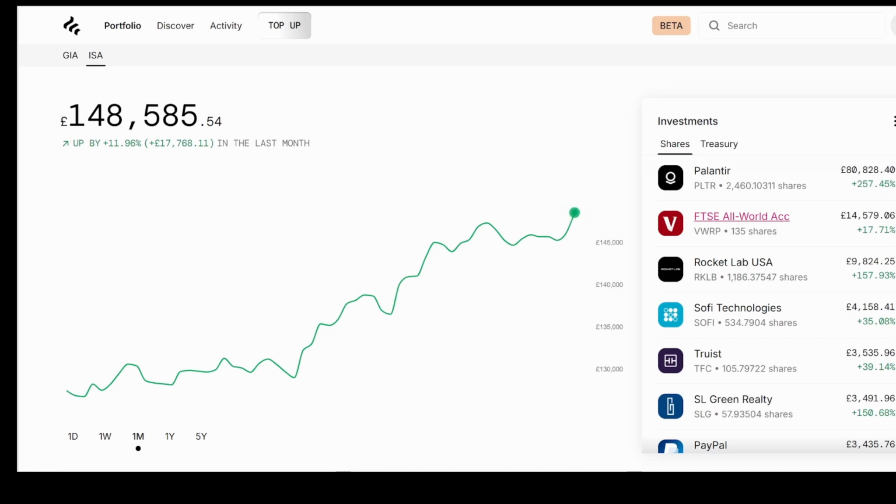Do bear in mind, all of my pension is in basically an all-world index fund. So for me, this ISA gives me a bit more opportunity to play around with other stocks and more risky plays. That's because I probably have a higher risk appetite than most people, but I have no issues buying an index fund and holding for the long term.